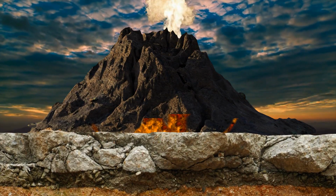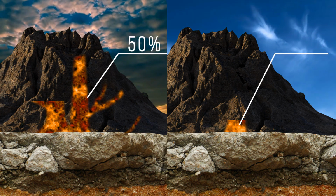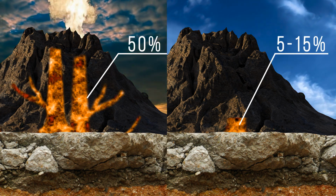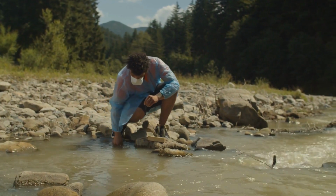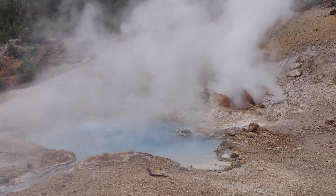For an eruption to happen, the magma inside has to be at least 50% molten. With Yellowstone, this number is just 5 to 15%. Even better, a recent study made the researchers believe the hotspot might be in a state of decline right now, even despite all the breathing and dome-raising activity.